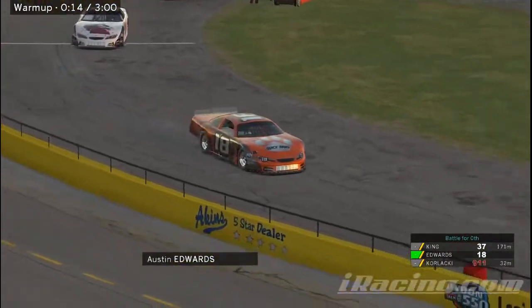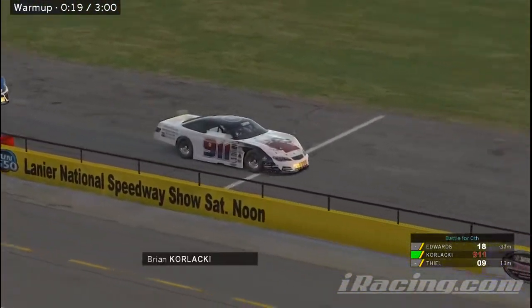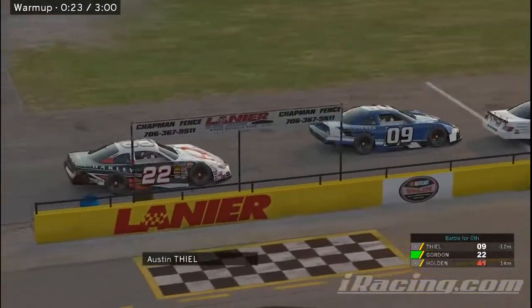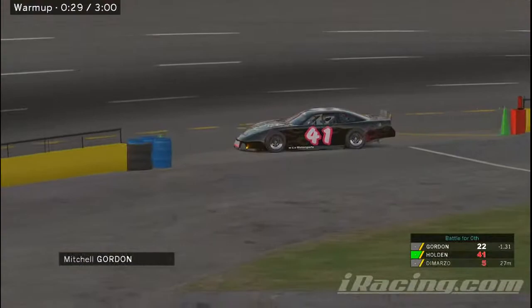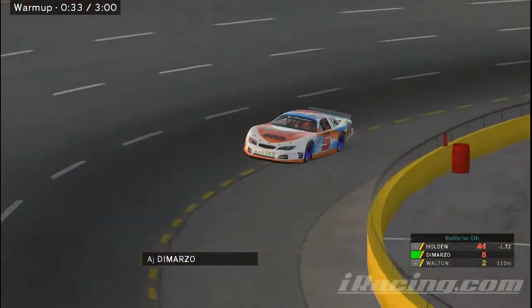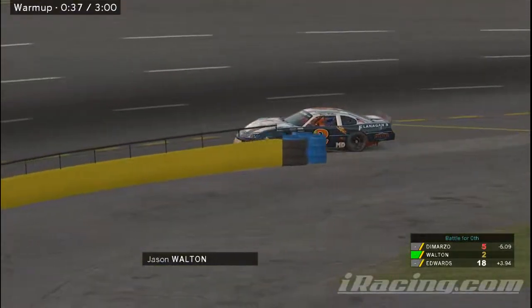There's Austin Edwards making his way out. Followed by the 911 of Brian Korlacki. There's the 09 Austin Teal, and he's followed by the 22 Mitchell Gordon, making their way out on the track. The 41 Tyler Holden. There's the 5 machine of A.J. DiMarzo and the 2-car Jason Walton.